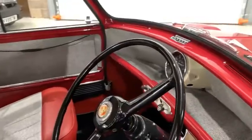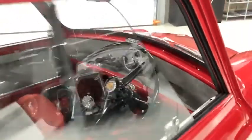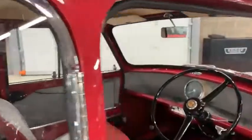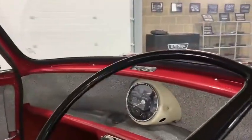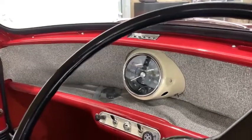So it was never going to be given away as a competition car, but Gordon and Eva decided that it needed to go to someone who would use it more than they are. It's done very little miles, really, since we've had it. So it's always turned heads, this.